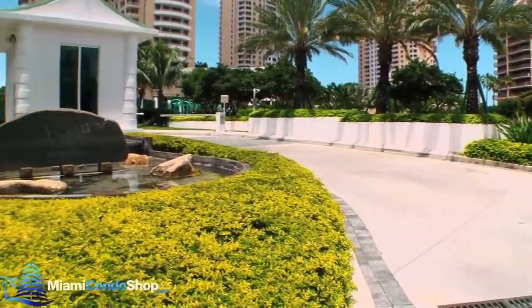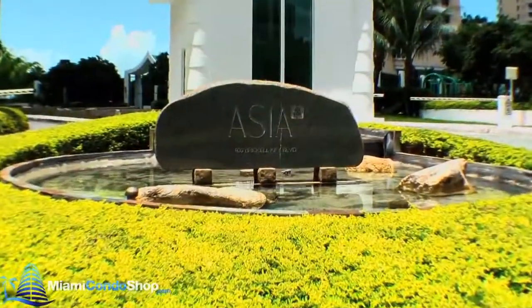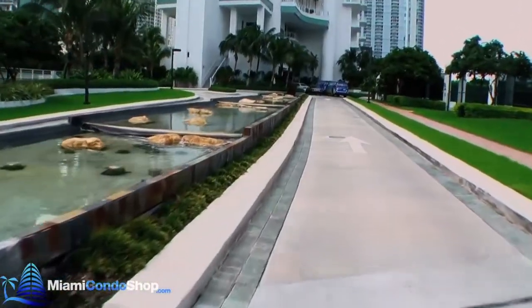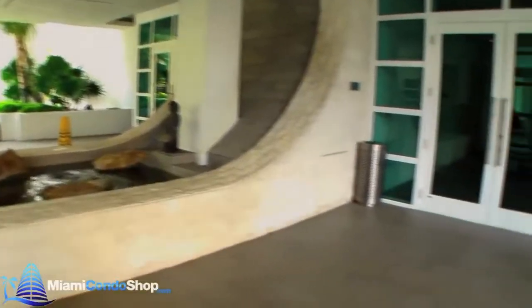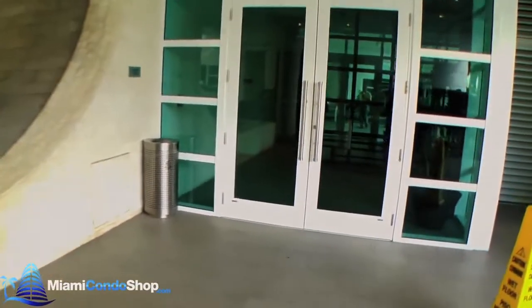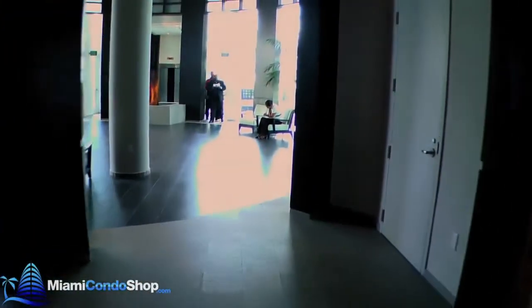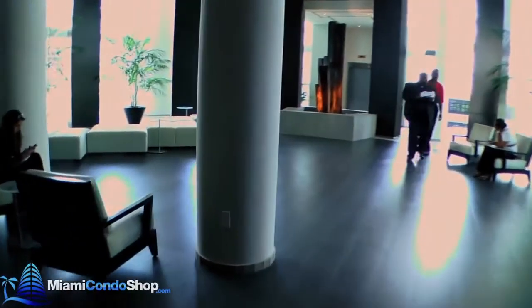Welcome to Asia, Brickell Key's newest and most luxurious address. At Asia, there are fewer than 125 luxury residences. Each residence features standard 12-foot ceilings with double laminated sliding glass doors to amplify the volume of sky that shares your home.